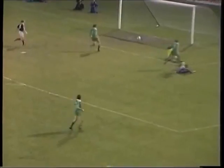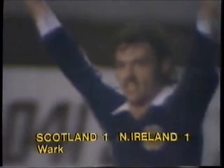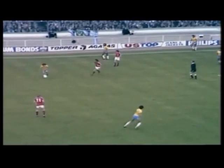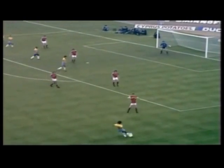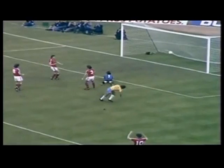That's towards Wark. John Wark equalises for Scotland. The goal he's always been wanting. A crucial goal for Scotland. But they're looking a little menacing so far as their skill factor in this game is concerned, the Brazilians. There's Zico with a lovely ball to Isidoro, or rather to Zico, a goal!